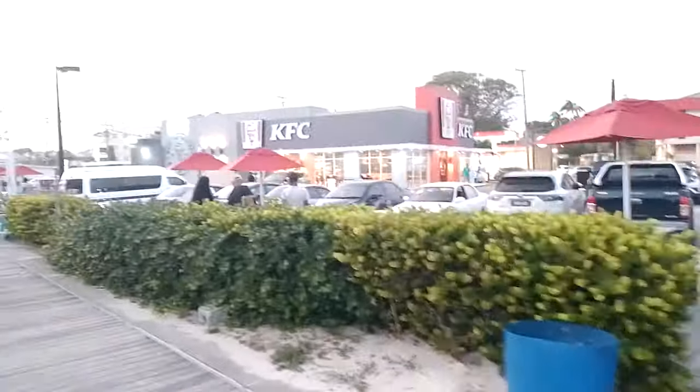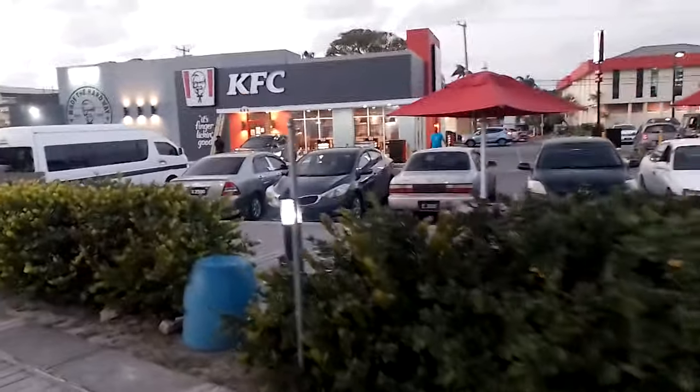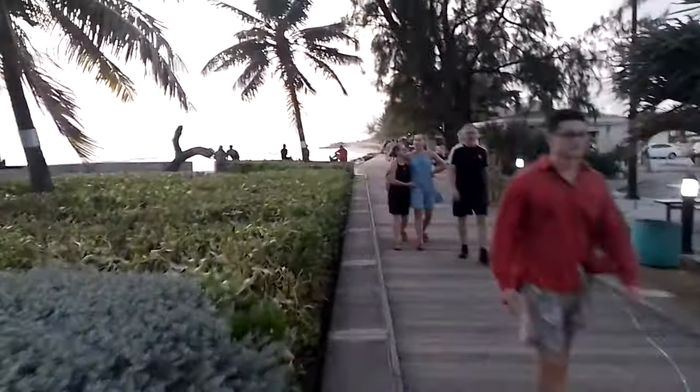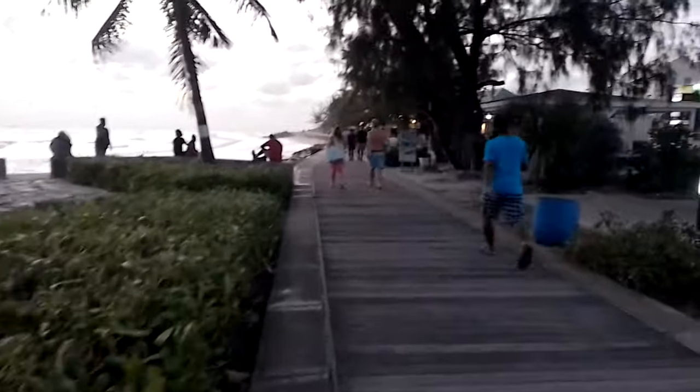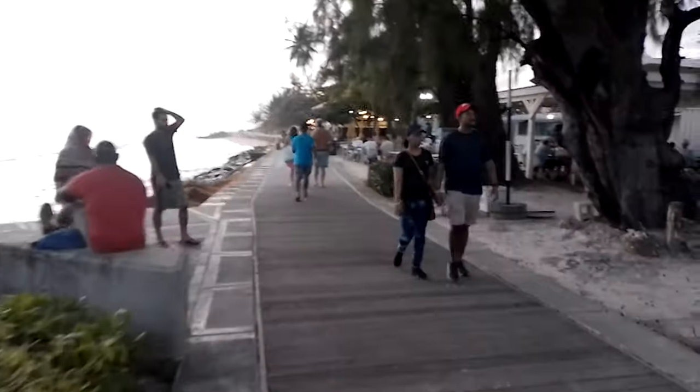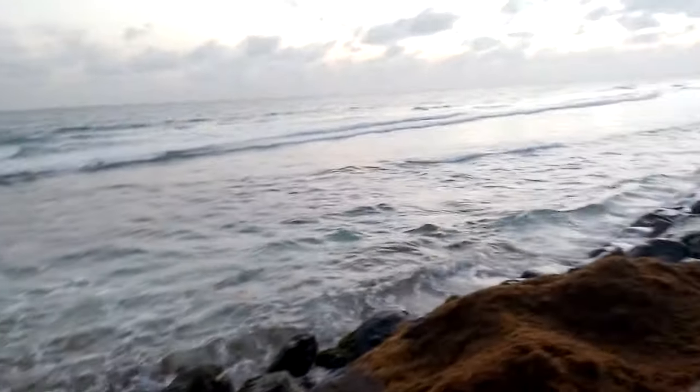KFC restaurant, Kentucky Hastings. Kentucky Hastings. Over to Lanterns Mall here, which has the AMAC pharmacy and so on. The Washington Baby Doll Bar and Restaurant over here. All Hastings Beach. The Washington Baby Doll Restaurant and Bar over here.